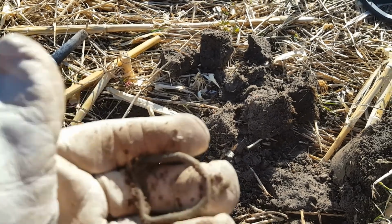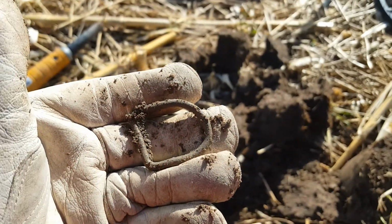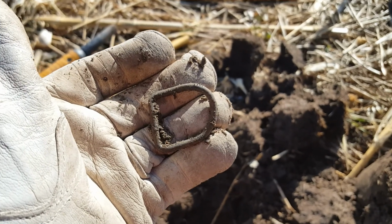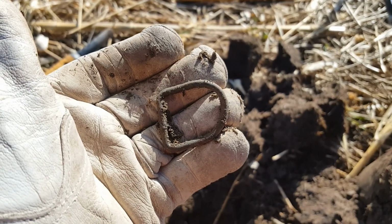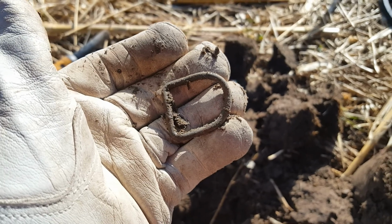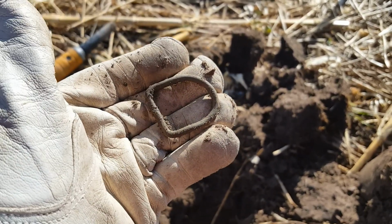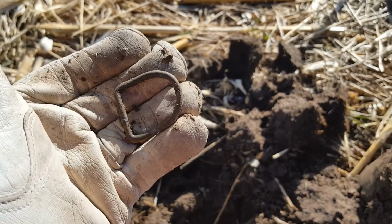Alright, it's only been a few minutes and a few swings, and dug up the D-buckle. That's also probably period. I might stay in this section for a while, see what we get. That was a solid signal. I was wondering if I might have a nice silver coin. Alright.